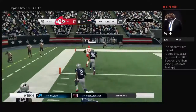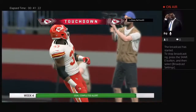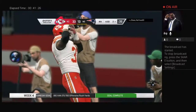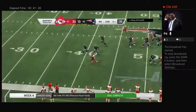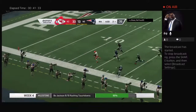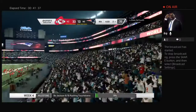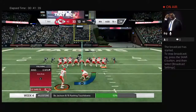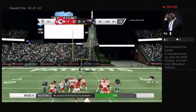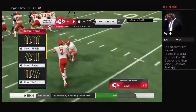There he goes left side. And all the way in for a Kansas City touchdown. A great play there. His 10th touchdown of the season, 2nd of the game. And the Chiefs are able to extend their lead. Butker now to add the extra point. And the lead now to 3 touchdowns at 21 points.